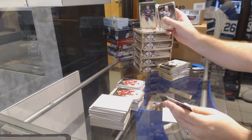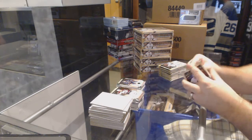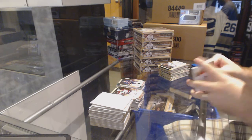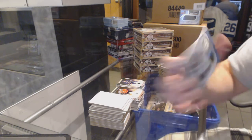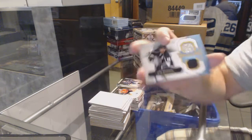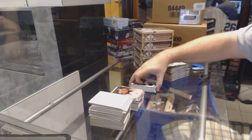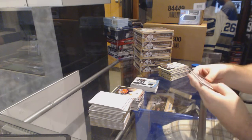We've got a Drew Stafford Emerald to 99 for the Buffalo Sabres. For the LA Kings, Treasured Swatches, Mike Richards. Dual jersey. Any Bruins yet? Not that I remember.